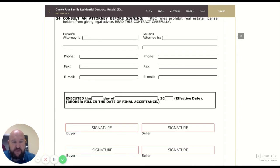Executed the blank day of blank, 20 blank. The effective date. We do not mark this effective date until all parties have agreed to every single issue, every single change. This starts the clock for everything. This is day zero. We now have a contract. Buyer signatures, seller signatures.